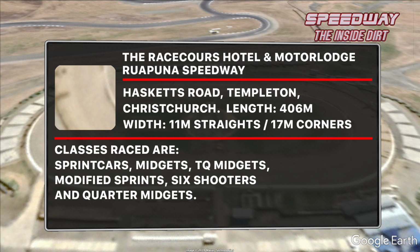Racecourse Hotel and Motor Lodge Ruapuna Speedway is located on Hasketts Road in Templeton, Christchurch. The track length is 406 metres, with a width of 11 metres on the straights, 17 metres in the corners, with a clay track surface.